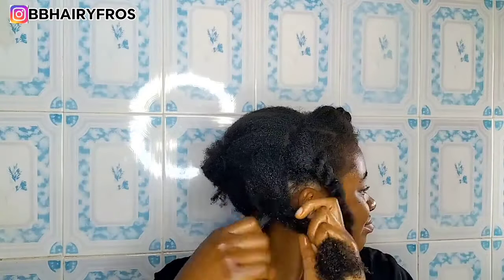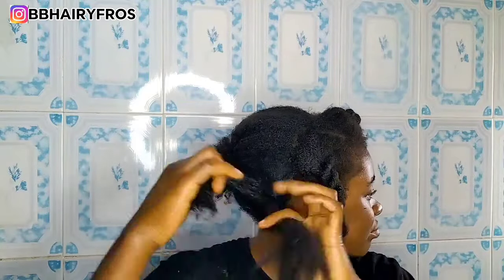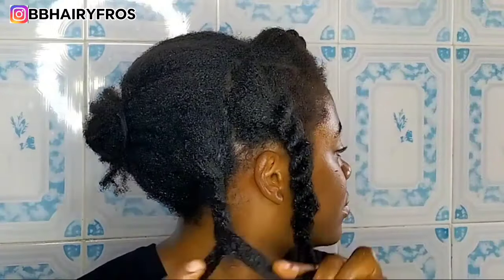Now after doing that, I went ahead and twisted as usual. Always twist your hair in a chunky twist. This is just for easy manipulation and just to maintain orderliness.